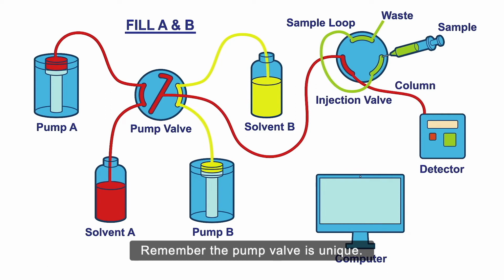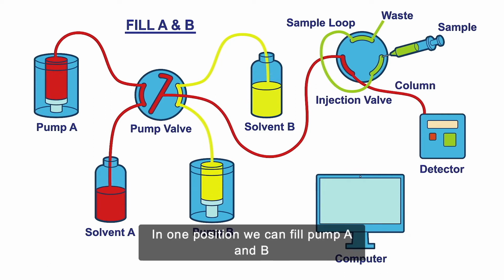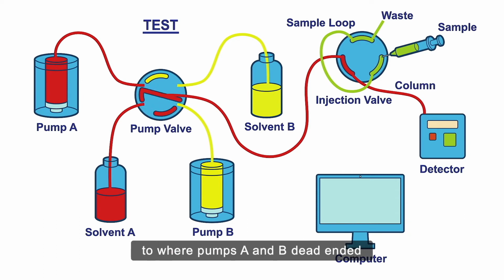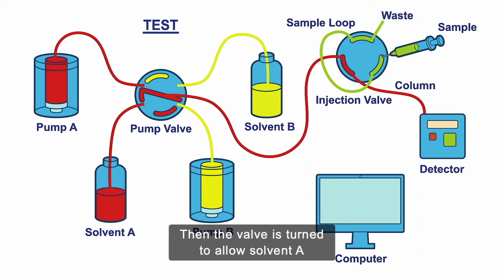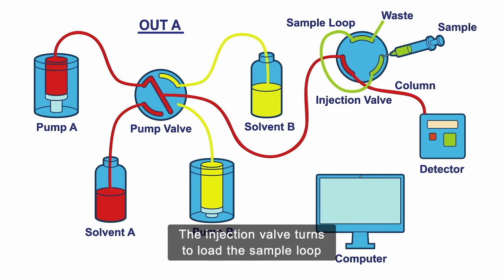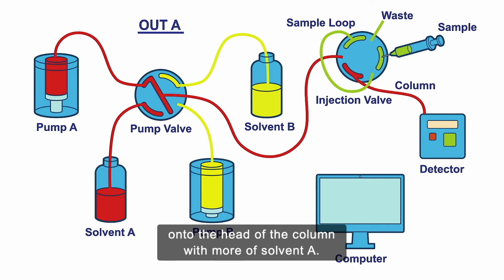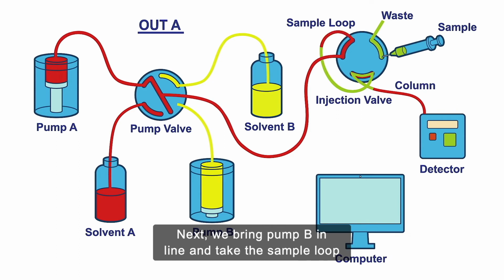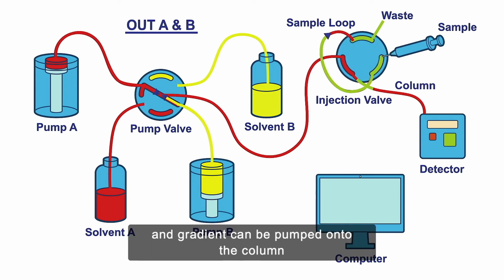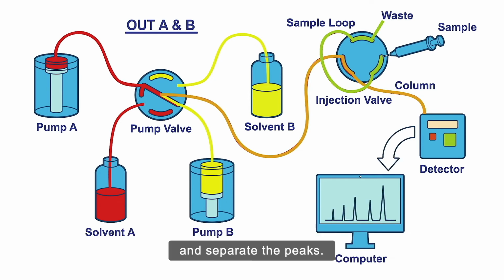Remember, the pump valve is unique. In one position, we can fill pump A and B with their respective solvents. Then you turn the pump valve to where pumps A and B are dead-ended and can be tested to hold pressure. Then the valve is turned to allow solvent A to go through the system to equilibrate the column. The injection valve turns to load the sample loop onto the head of the column with more solvent A. Next, we bring pump B in line and take the sample loop out of the line, and gradient can be pumped onto the column and separate the peaks.